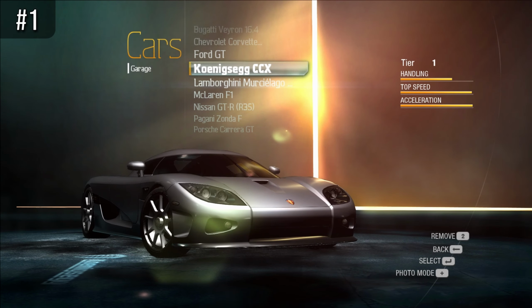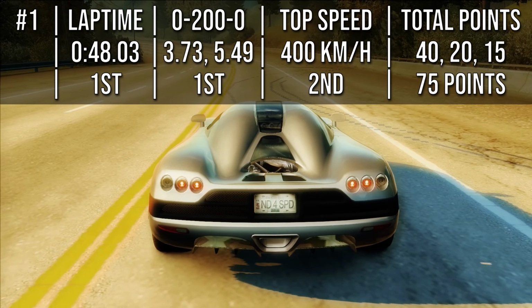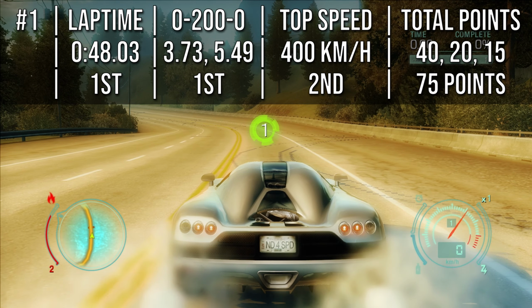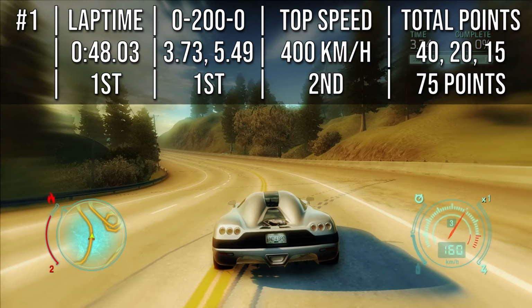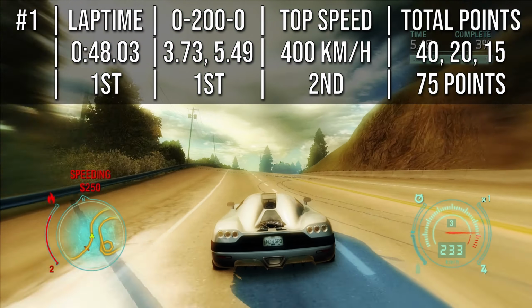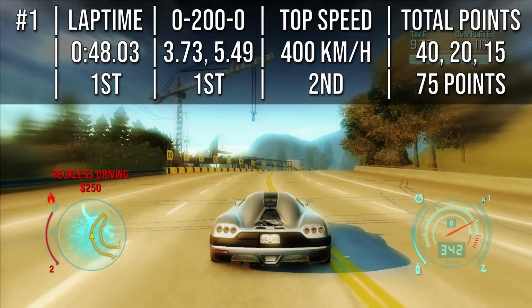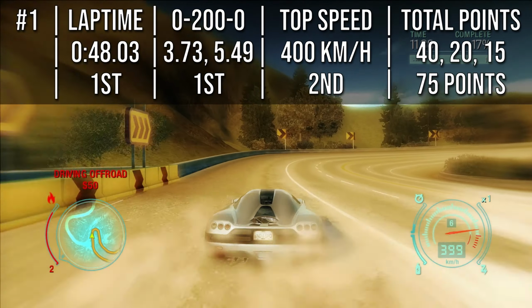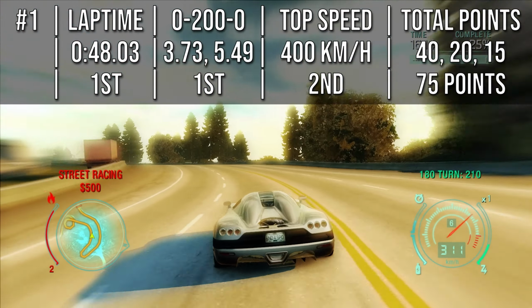However, at number 1, it really wasn't a surprise anymore. The Koenigsegg CCX is simply the best car in Need for Speed Undercover. It got 1st in the lap time test, 1st in acceleration test, and just 2nd in the top speed test. If its top speed was just 5 kilometers an hour better, then it would have been 1st at every single category. The only downside of this car is that it is a DLC car after all.